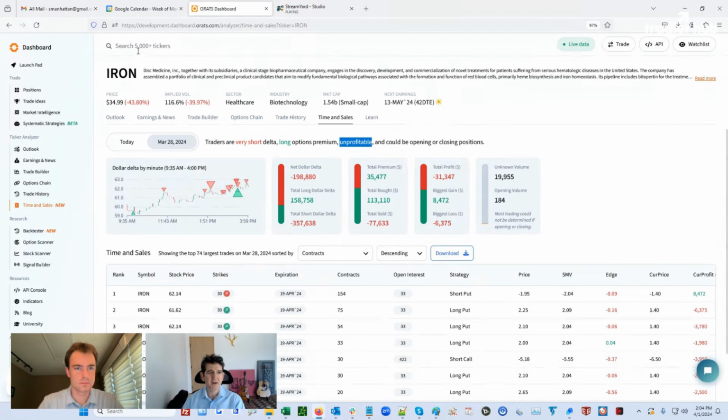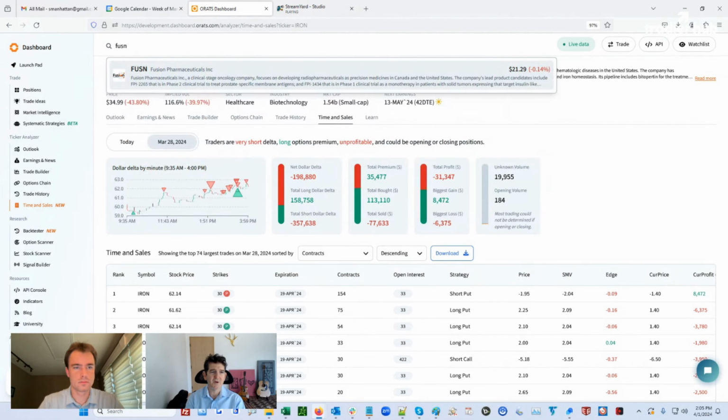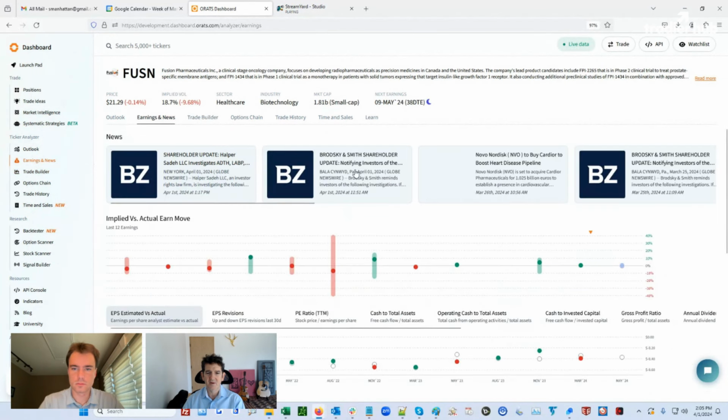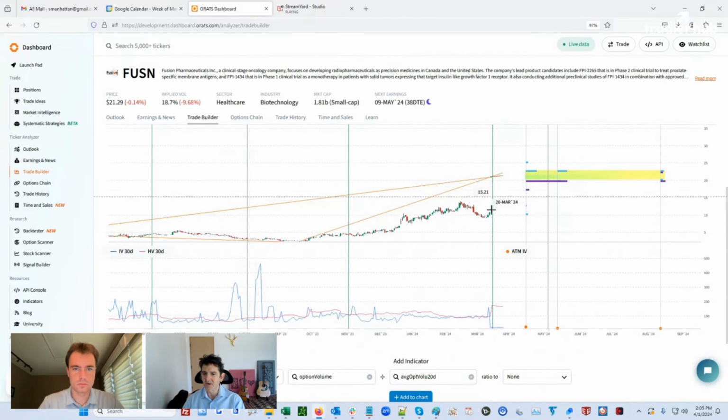Another one that I had been looking at a while back is Fusion Pharmaceuticals. You guys may remember it. Looking at the trade builder, you can barely see the stock was trading about 10, and then it went up to 21 on buyout. Yeah, Novo is buying Cardio, so they're going to be taken over. That's what happens when you see a stock that just flatlines, goes up and flatlines, and you'll see implied volatility come way down.